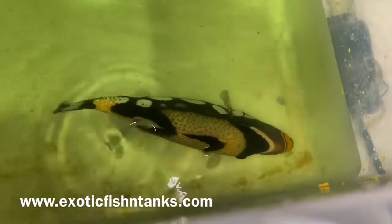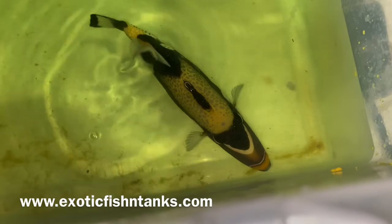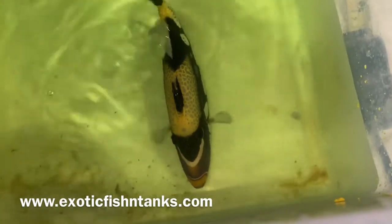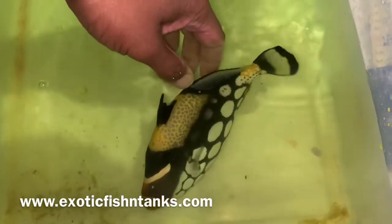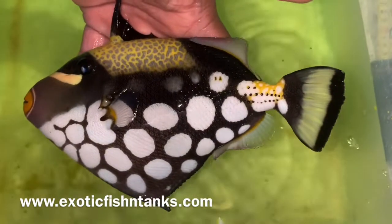You can see he's already nipping at the sides there. An 8-inch clown trigger. Like I said, I love clown triggers. They're very neat, have a super personality. Picture perfect.